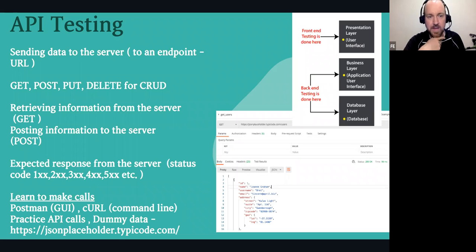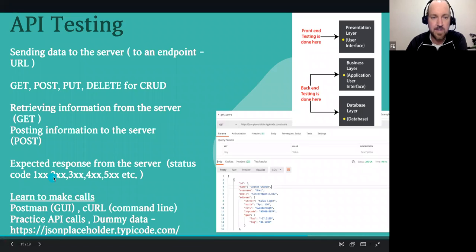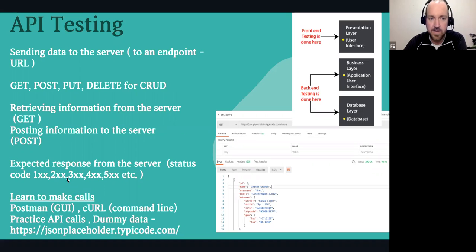And the type of codes that you will get back from the server let you make sure that everything's working as intended and that you're getting a successful completion of that response. And also that you've posted information correctly, that it's being correctly posted to the server. These status codes will give you that information, to make sure that the information is going through correctly.